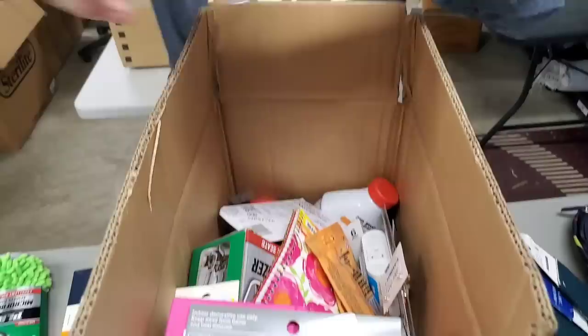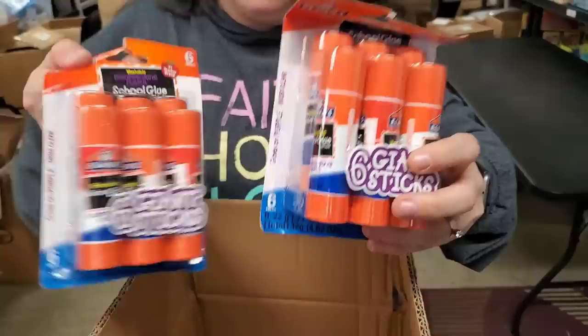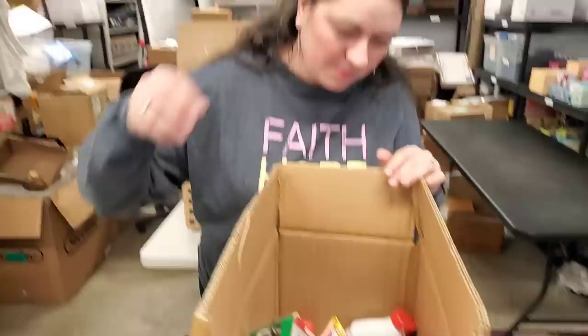Another timer. What is this? Glue sticks. Glue. Good eating right there. Good eating. No, Paul. When you're a kindergartner, you're going to eat glue. How'd they eat glue wearing masks this year? Oh, they'll find a way. Maybe there was a lot less.